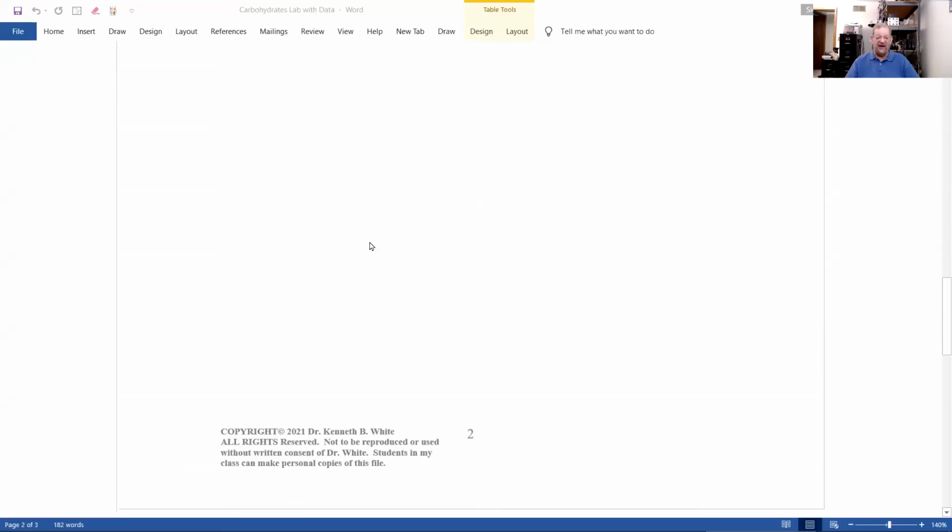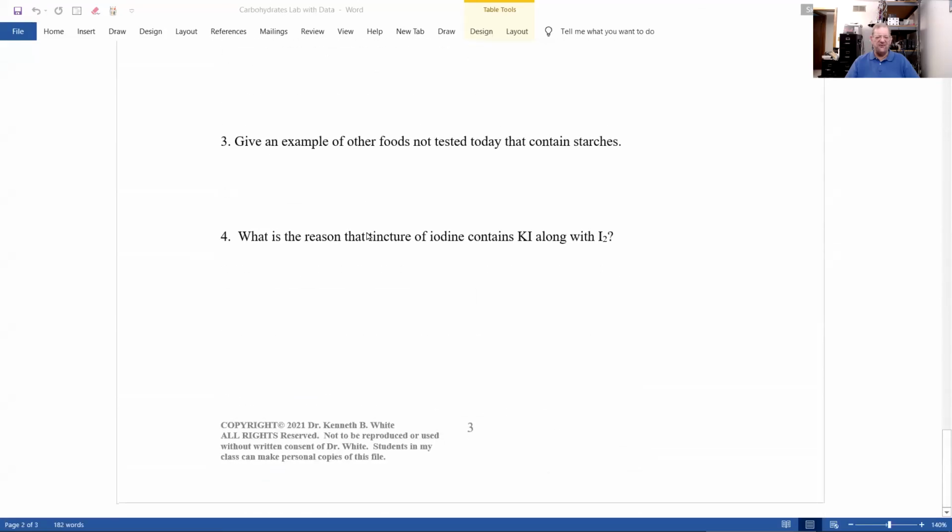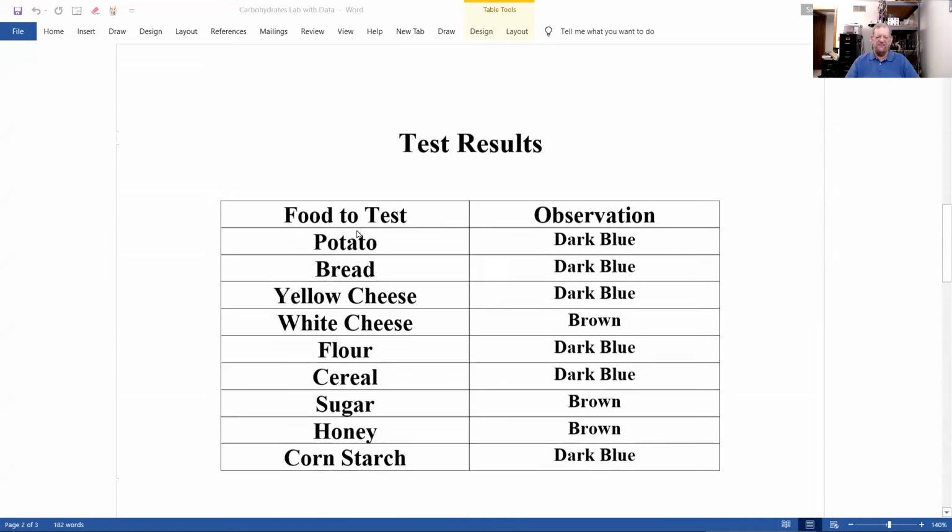But anyways, don't forget, why do you add potassium iodide and iodine together to make tincture of iodine? Because you can make a water-soluble solution. Iodine alone, that video, he shouldn't have said iodine, should have said tincture of iodine. And that's why. And for this lab, guess what? There's some questions for you to answer too.